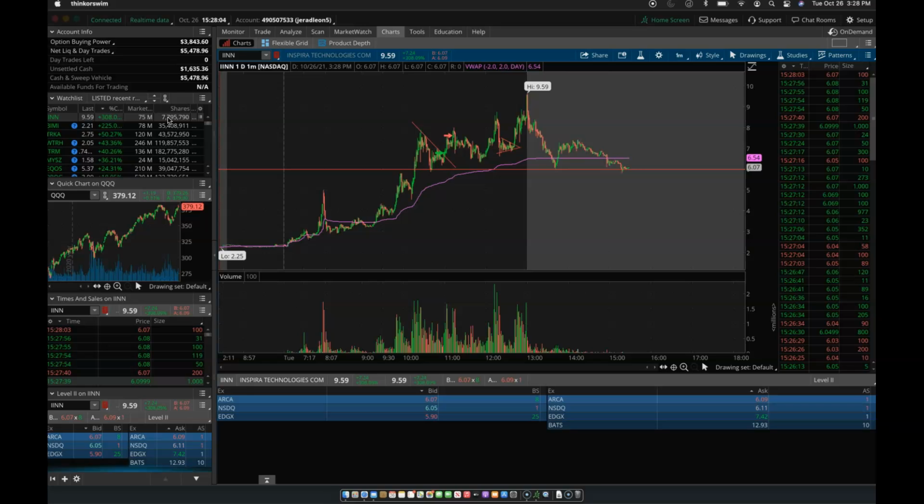If you don't know, the float is the shares available for the public to trade, and the shares outstanding is the total amount of outstanding shares. Some of those can be locked in from insiders and people who own the company and stuff like that. It's shares that they have, and it's not available for the public.